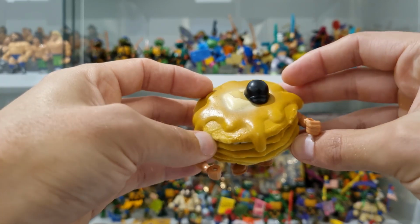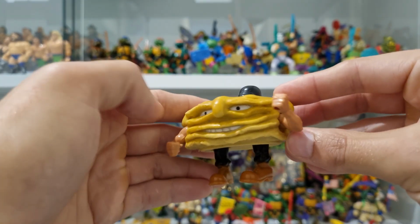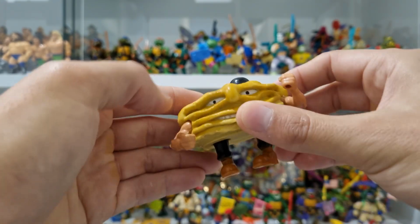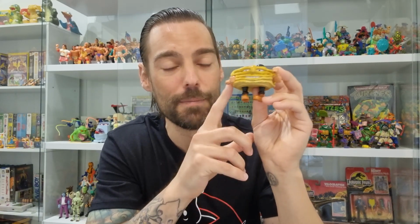And this first figure is Short Stack in the Food Fighters toy line. He's missing his weapon, he's missing his backpack, and he's actually missing a little bit of butter or syrup or whatever that is from the top of the pancake stack. But I couldn't not pick up this guy, you know, kind of mutated military food items. I mean, what's not to love about that? So I had to pick up Short Stack, so really happy to have him in the collection, and I'll be keeping an eye out for more Food Fighters figures.